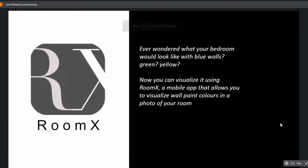We are the Roomex team. And as Katja said, it will be me, Katja, and Damir today doing this presentation. Then we have a lot of brilliant brains with us as well in the team. So to kickstart this, we summarize ourselves around this question that we see here, which is basically that we were sitting wondering, okay, how does my bedroom or my living room look with another color besides the color I have on my wall today? And this is now what we want to tackle. And now basically you can visualize a new coloring on your wall of choice with the Roomex app. And this is what we're going through today.